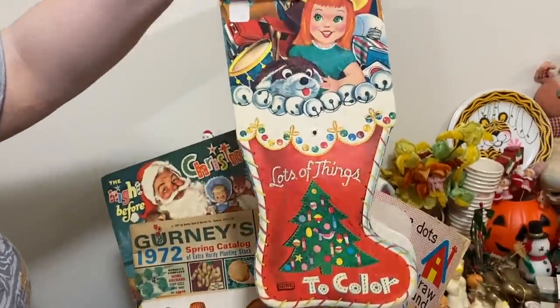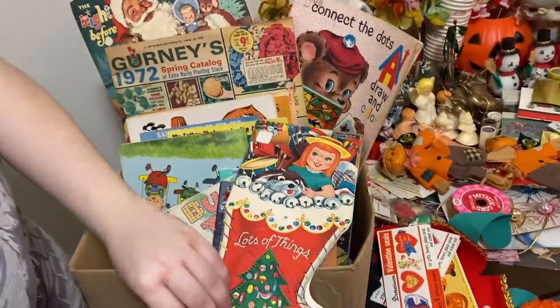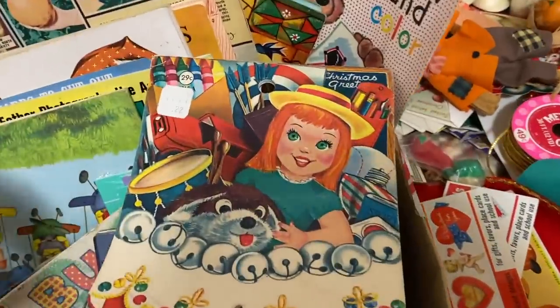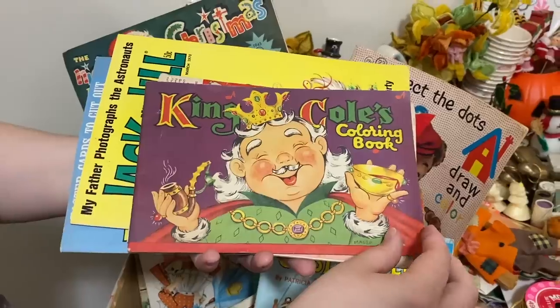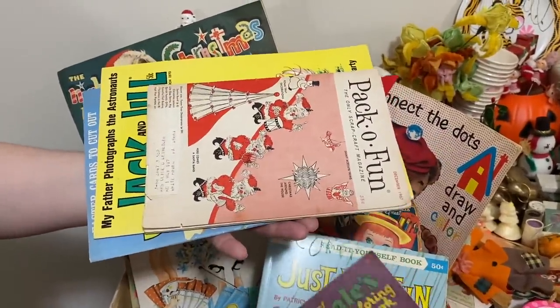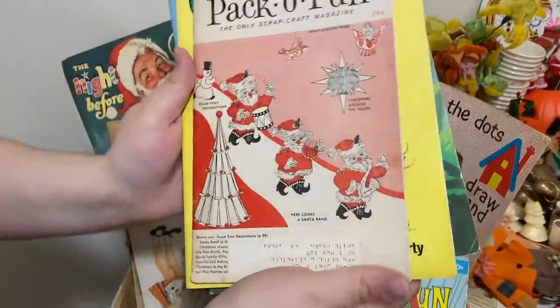I found this one. I think this is a coloring book in the shape of a stocking, which is really exciting. And coloring books can resell. You know, it's really for the graphics on the front and the illustrations. And for me, I just really love the graphics of these. Laura. Oh, yeah, I might have slipped that into the box. Speaking of graphics, look at that.